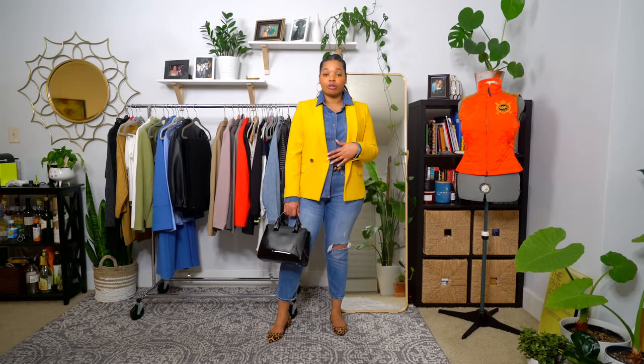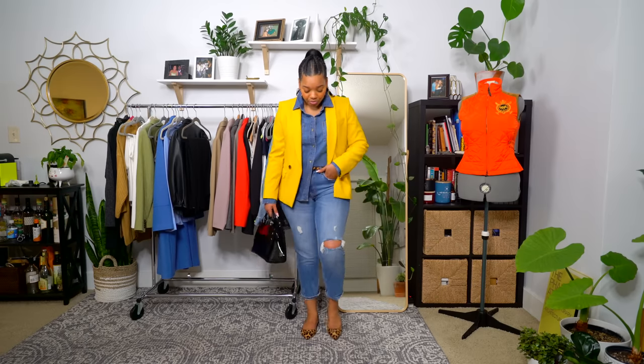So for this look, I'm wearing this mustard color J.Crew blazer that I got from Nordstrom. This denim shirt I actually got from Target. It's by the brand Universal Thread. My jeans, they're from Zara. Now, if these jeans are too distressed for you to wear to work, you can throw on a different pair with less or no distressing at all. You can do a pair of slacks with this as well. You don't have to do denim on denim. But it's a great casual Friday look for work, but you still look really put together.